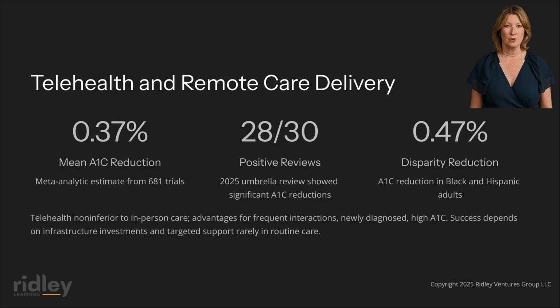A systematic review of telehealth trials aimed at improving A1C among Black and Hispanic adults with type 2 diabetes found a mean A1C reduction of 0.47%, with a 95% confidence interval of -0.65 to -0.28%, demonstrating that telehealth can be effective in reducing health disparities when appropriately designed and supported.